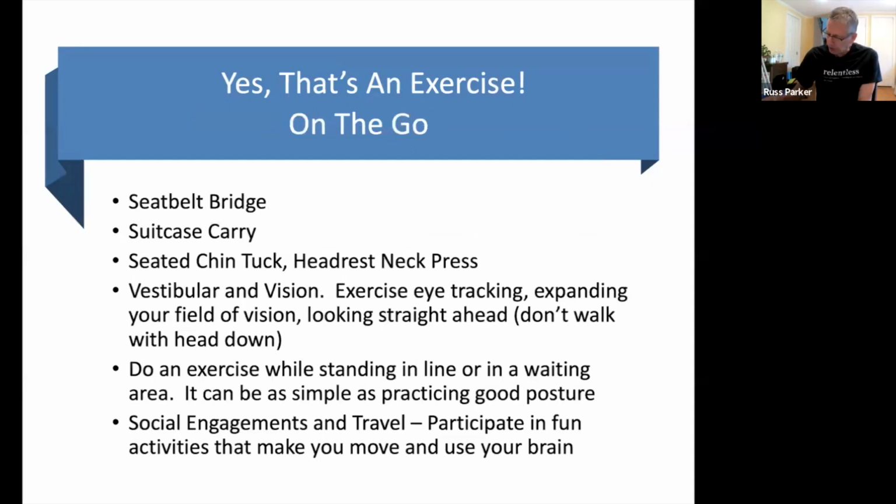You know what? I'm going to start going through some of these examples. So now it's getting to the point where we're going through examples. So I'm not going to read everything on the page. I'm just going to start talking about things. So I'll use this as a cue though. So this is doing exercise on the go, and I name specific things here.